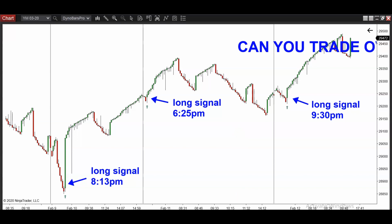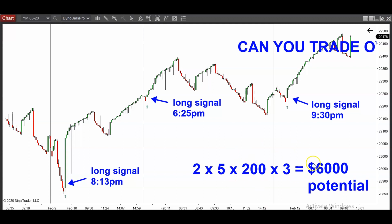So if we do the math on this, well, this is the profit potential, right? Trading 2 contracts. Again, just 2 contracts is all you need. I know a lot of guys want to trade 4 contracts, 6 contracts, 10 contracts. Forget it. Just start with 2, right? 2 contracts, $5 a point, times an average of 200 points a day in the overnight session, times 3 days, right? $6,000 just trading at night.